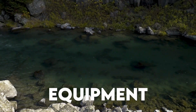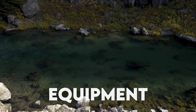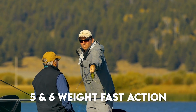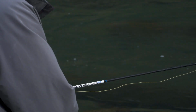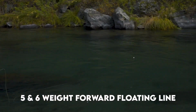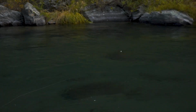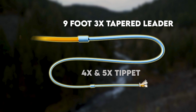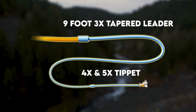Equipment used for this Yellowstone Teton Highway 20 adventure is as follows. 5 and 6 weight fast action fly rods help punch the wind when needed and strung with matching 5 and 6 weight forward floating lines for dries and dry droppers. Leader material was 9-foot 3x tapered leader with 4 and 5x tippet depending on the size of the dry fly.